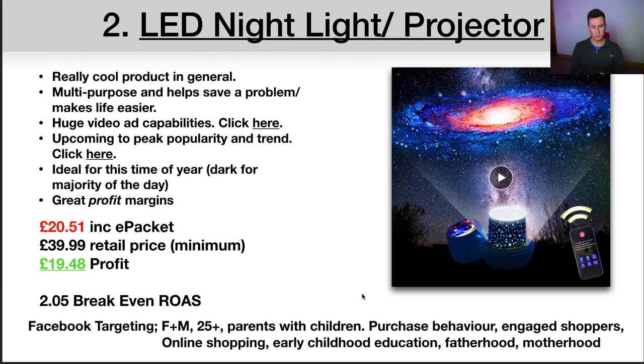One of the reasons why I absolutely love Facebook, there's so many different demographics, interests, employments, devices, placements that you can target on Facebook. And a couple of these that you might not be aware of then is early childhood education, fatherhood, and motherhood. And with that being said, then guys, that's number 2.